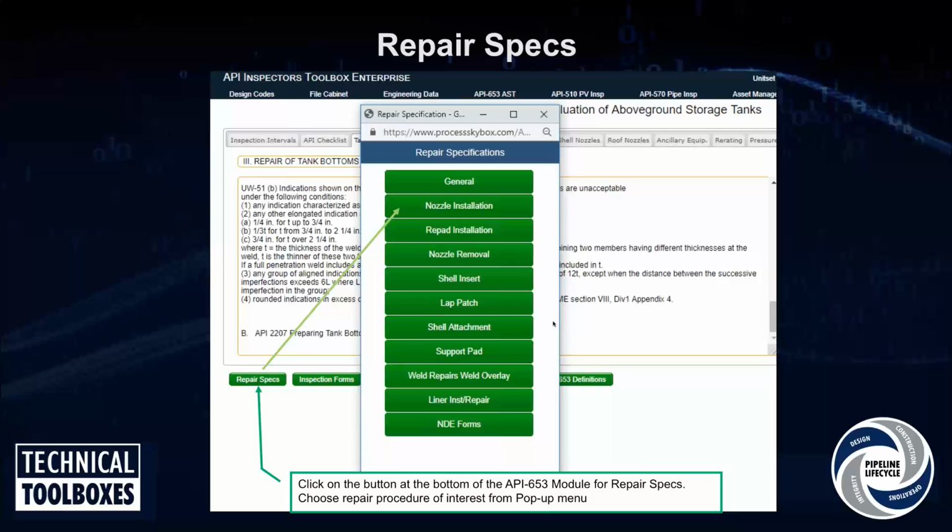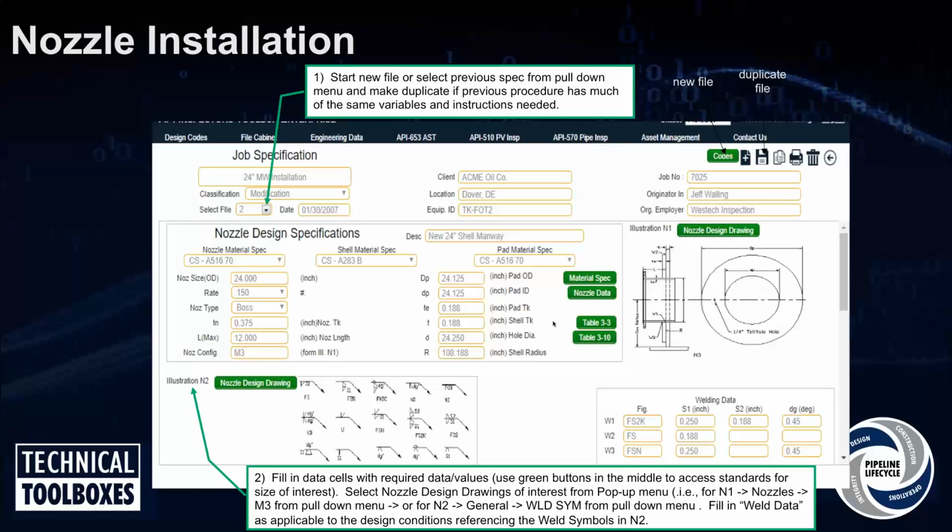All right, in this case, we're showing a sample example if you want to access your repair specs. This pop-up window comes up here, and then you have your choice of a specific type of repair or modification. So you have general, in case it's not listed here, nozzle installation, repad installation, nozzle removal, shell insert, lap patch, shell attachment, and so on. So let's go to the next slide, and it will show the nozzle. So we picked nozzle installation.